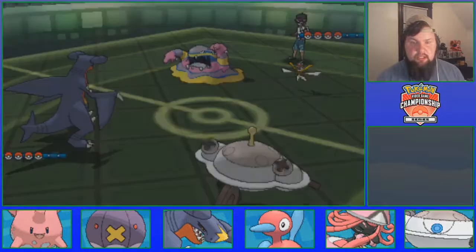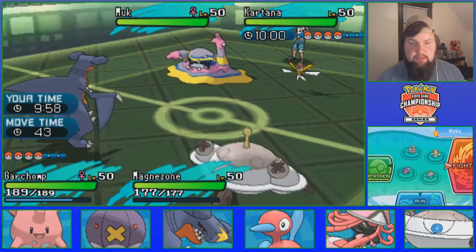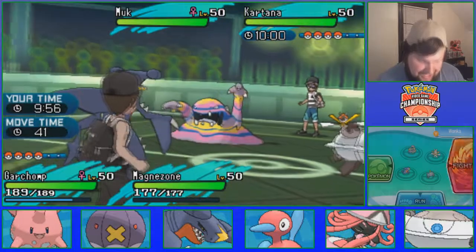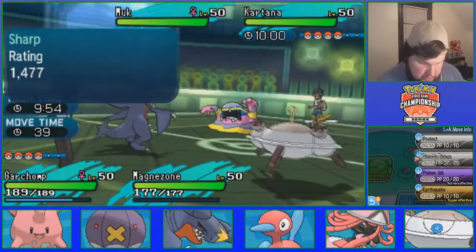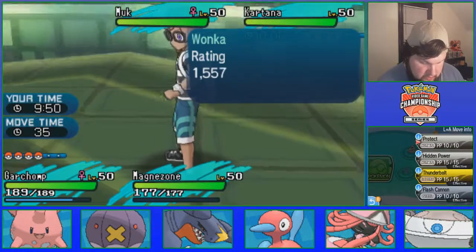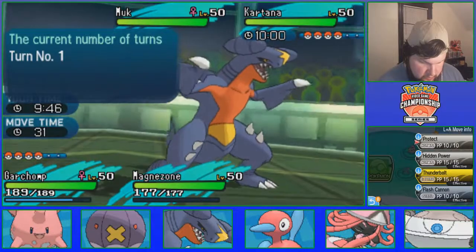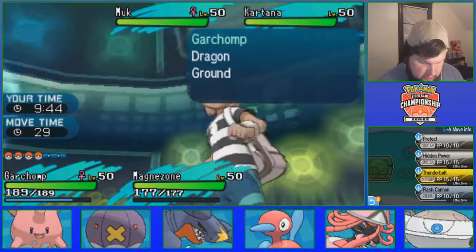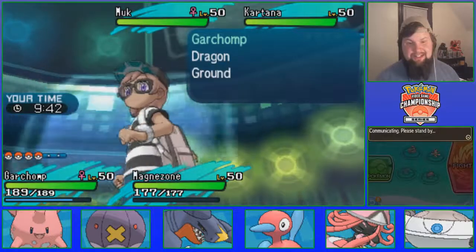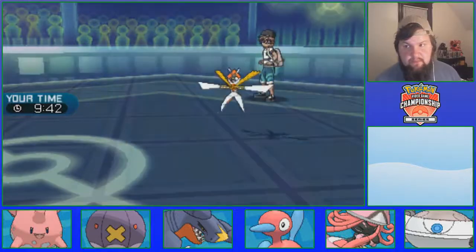So it's Alolan Muk and Kartana, which is actually a really good lead for us. I think they were expecting the Tapu Lele Drifblim. But nah, I'm not about that. The unfortunate thing about this Garchomp is I can't touch a Celesteela with it, so we do need to make sure our Magnezone stays alive. I'm going to Hidden Power Ice the Kartana, because I really just need to get damage off. Kartana's going to protect though, unfortunately.